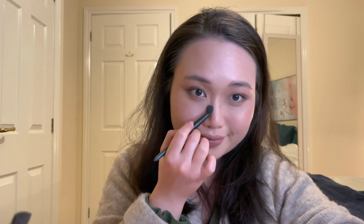This technique is useful if you want your nose to take up more space on your face to make your face appear smaller. And this is the final look. I'm showing you in a different lighting and a more usual setting, so you can see how the makeup looks, and this is how it looks in a different lighting as well, so you can compare.